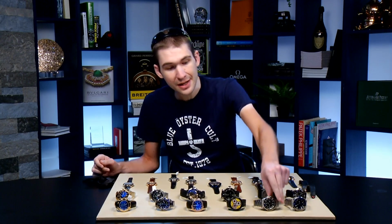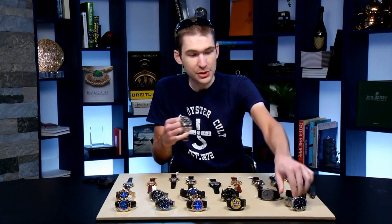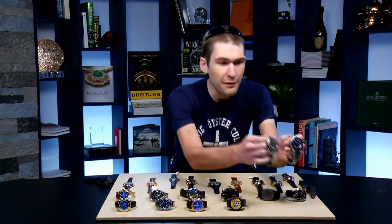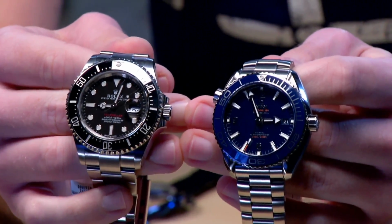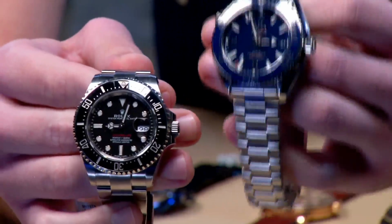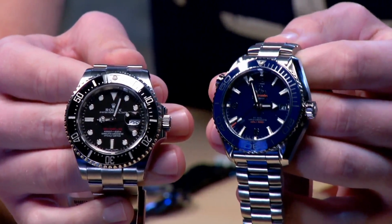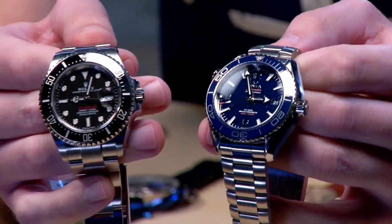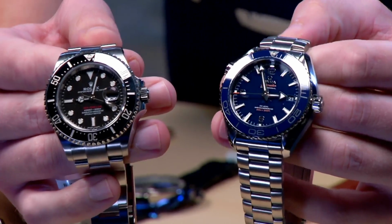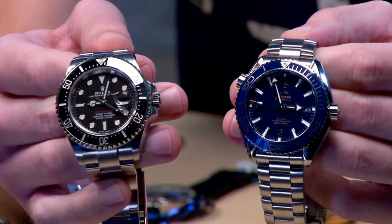Let's jump straight in to two dive watches that represent, well, fierce rivals. It's the Omega Seamaster Planet Ocean versus the Rolex Oyster Perpetual Sea Dweller 43. Now, the Omega, in its current form, launched at Baselworld 2016. 43.5 millimeters in stainless steel. The watch has a lovely and lush ceramic blue dial with ceramic bezel insert.